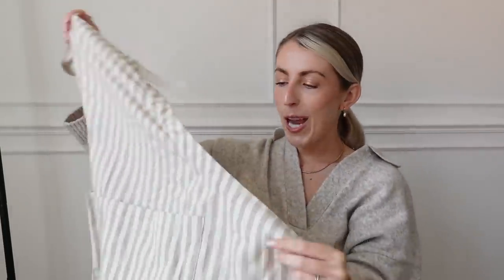So this matches the tablecloth perfectly and goes really nice in our kitchen. They also do it in a brown, and a grey and cream stripe, which is really nice. They just come in one size, I think, but this one was $9.99.